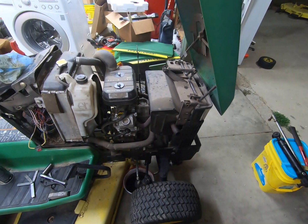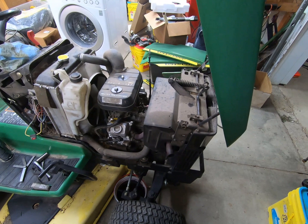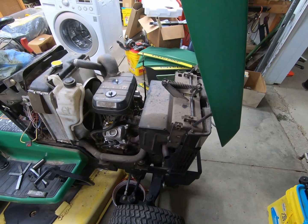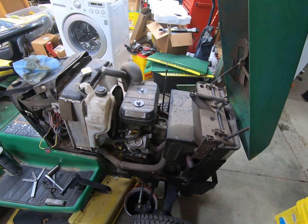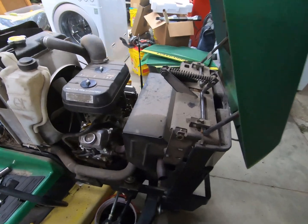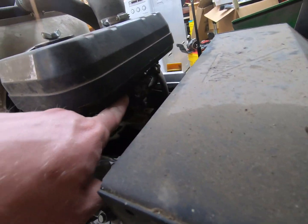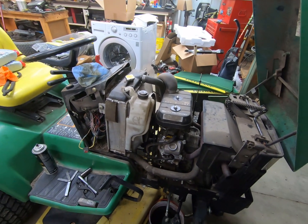Didn't think it was really the injector in this particular case because the 445 only has one injector. So the injector works on either side of the engine. It's not like the newer Kawasakis that have two injectors, one for each side of the engine. So it only has one injector, which you can kind of see up in there. Not really. I'd have to take the air cleaner off.